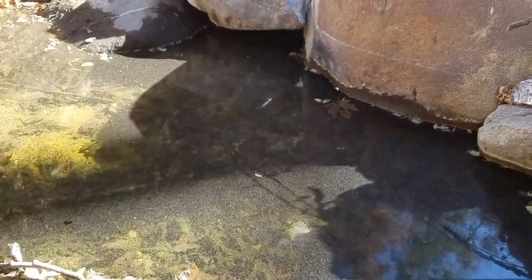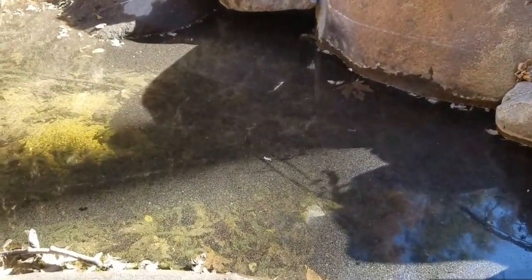Spot that I usually get water from. Not going to do that today because the wind has blown all of the dirt into it.